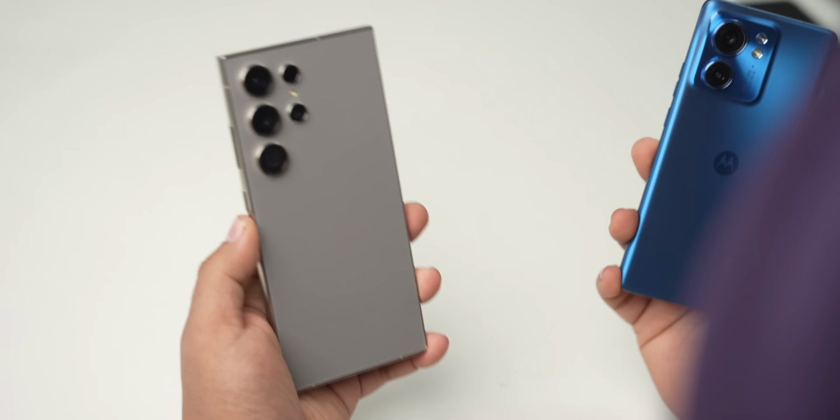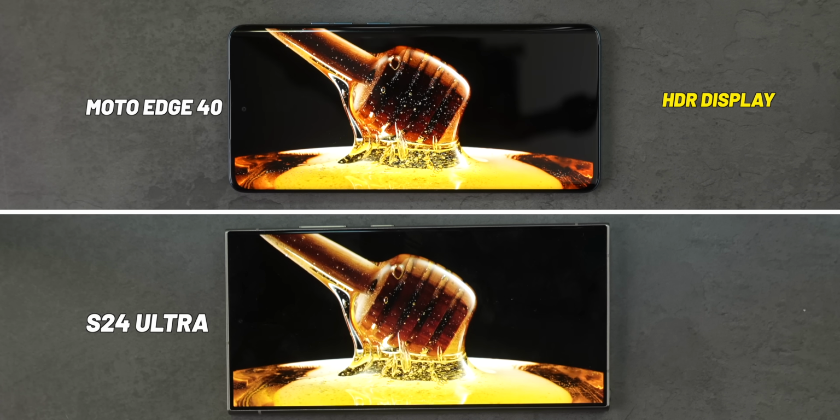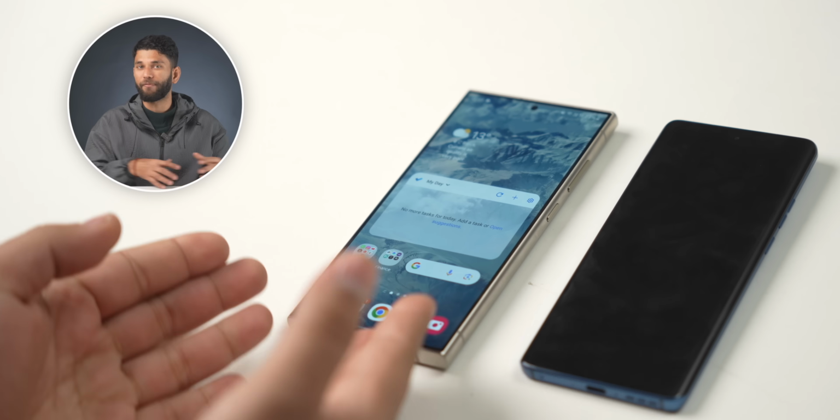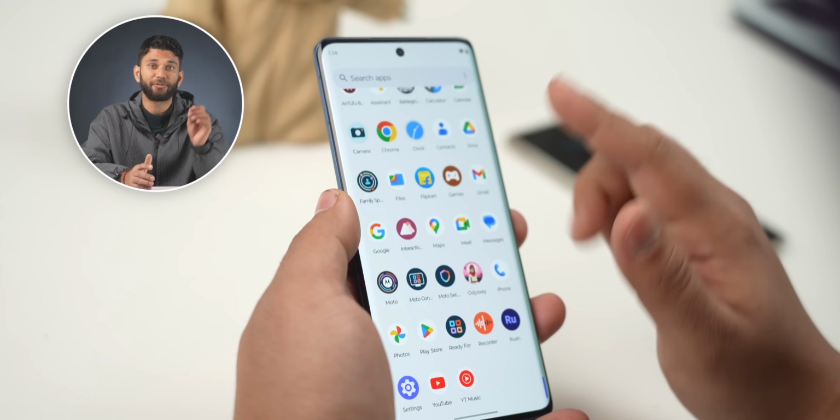But what about these two? They both have stereo speakers, both have HDR displays, high refresh rate, like which is the better one? Well, that's the thing. The difference in a display from a 30,000 phone to 1 lakh is very little. Like you have options for curved display or flat display. Also, phones in the 30,000 price range have smaller bezels too. The only place would be the brightness levels.